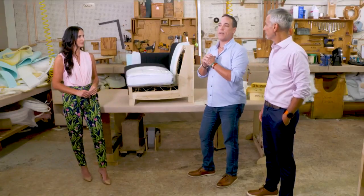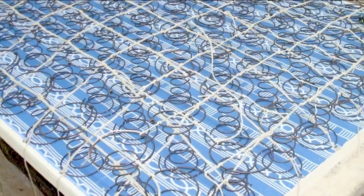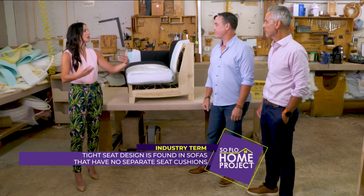If somebody wants that feel of a 1959 Cadillac when they sit down, you definitely want to go with the coil springs because we can adjust that height depending on the springs that we use and give you that feel. And we find that it's particularly important in a tight seat design. So this way, when it's a tight seat, meaning you don't have the cushions on top.